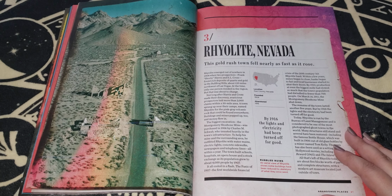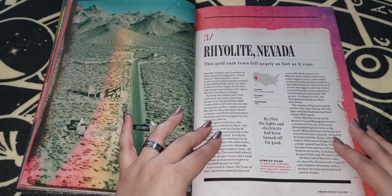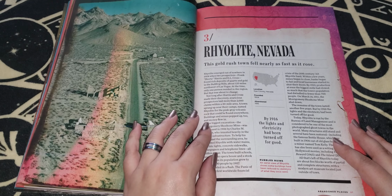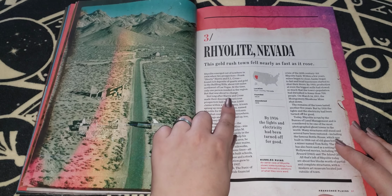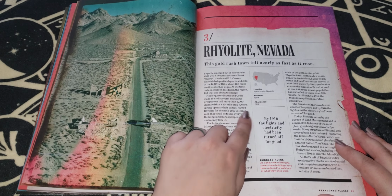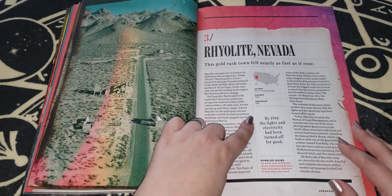Okay, let's read it. It says, Rhyolite emerged out of nowhere in 1904 when two prospectors, Frank Shorty Harris and E.L. Cross, found rich deposits of quartz and gold in the Bullfrog Hills about 120 miles northwest of Vegas. At the time, only one person resided in the region, but that was about to change. Not long after Harris and Cross made the discovery, prospectors laid more than 2,000 claims within a 30-mile area. Holy crap, that's a lot. A town sprang up near their camps, named Rhyolite for the pink-gray volcanic rock. Yeah, I was right. That could be found everywhere.